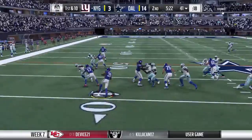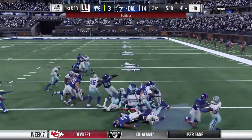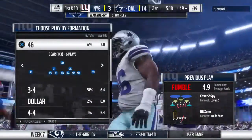They'll run on first down. Roberts. And he loses the football the 2nd time. And they'll set up shop right near midfield at the 49-yard line.